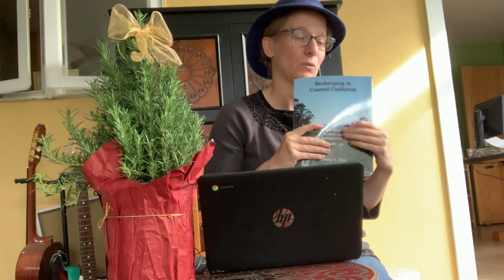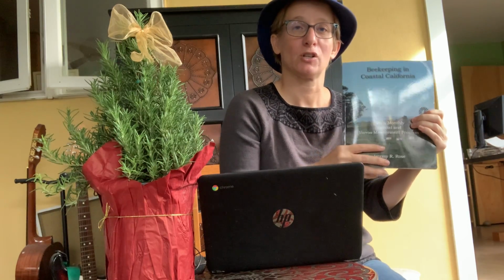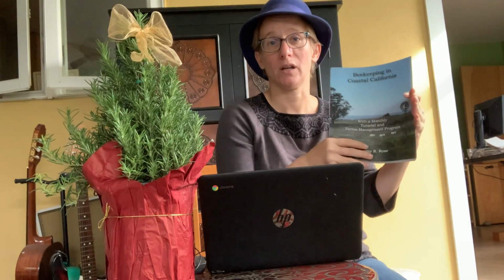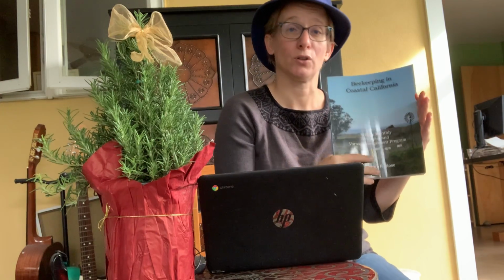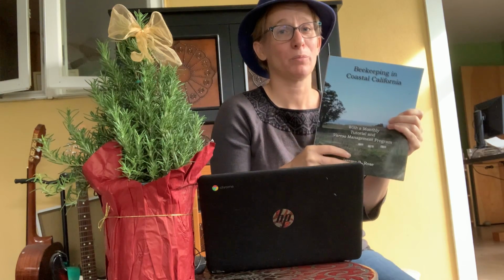But with this book, you're going to at least be doing things more or less in the right month, whereas if you follow along with information that's meant for Michigan or something, you're not even going to be doing things in the right season. So this will get you a lot closer. It also has some fantastic information about what forage is available in what months, and also a lot of information about this thing that we have here called the late summer and fall dearth, which is very different than most of the country. So really, really great book.